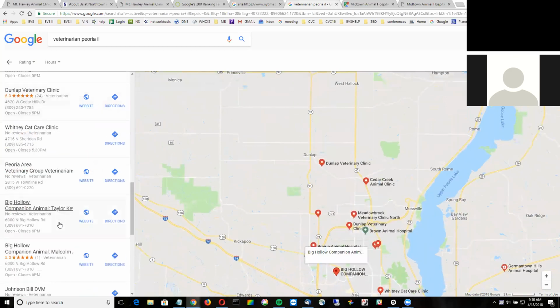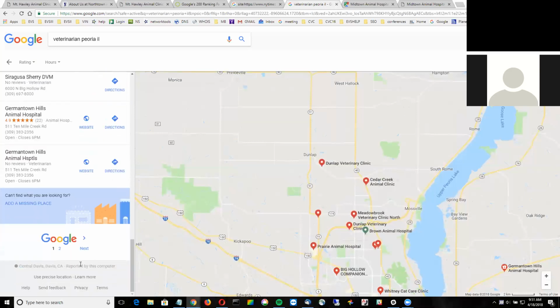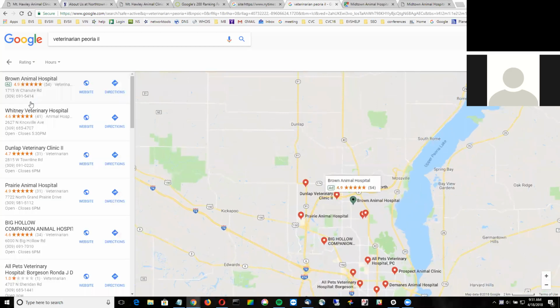If we scroll down lower, let's take a look at this Big Hollow Companion. Now, why does that one only have 30? Oh, they've got two listings. So they need to consolidate their listings. They've got one review here, no review here. As we keep going, 8 reviews, no reviews. So this was like a double whammy. She's way out here, and she doesn't have any reviews. So that's why she's ranking the way she is.